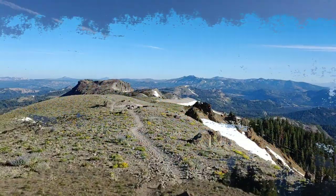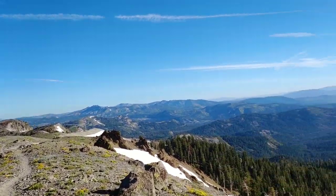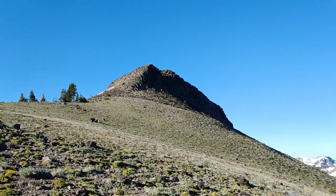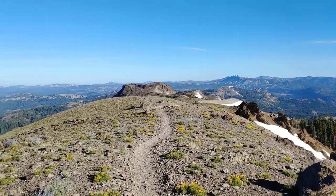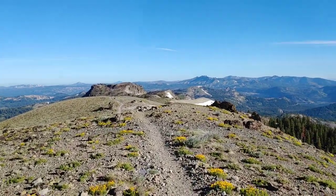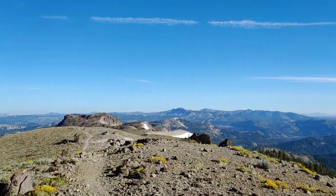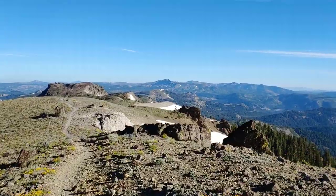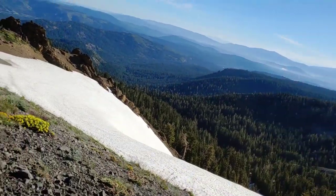Alright. Back here on the PCT after a grand adventure climbing up Tinker Knob there. There she is. It is windy and chilly. Woo! It's pretty early yet, so. To block the wind.